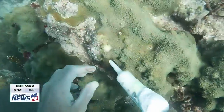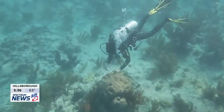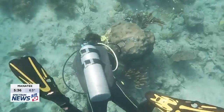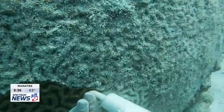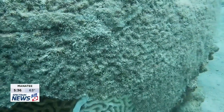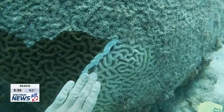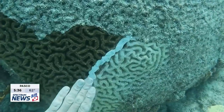This is a hands-on kind of job. Scientists apply the formula directly onto the tissue of the sick coral. Then the paste slowly releases the drug. Just like that, right onto the face of the coral, right onto that disease margin. It's a pretty obvious disease margin. There's a big white line right up against healthy tissue on the coral, so it's an obvious one to see.